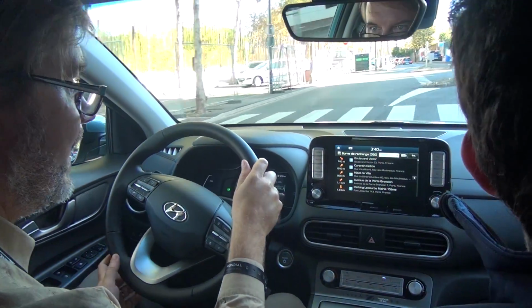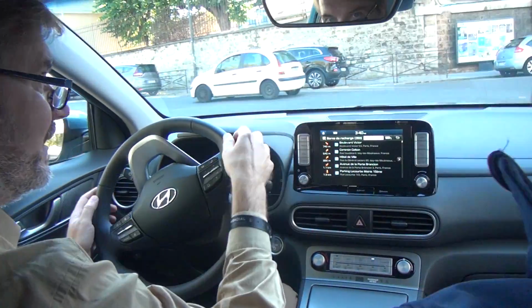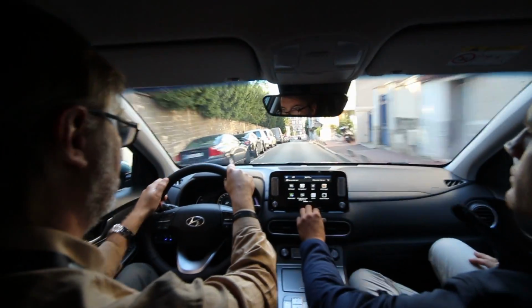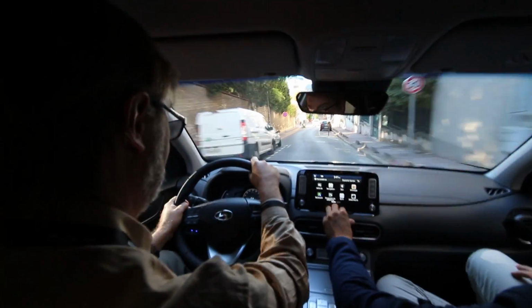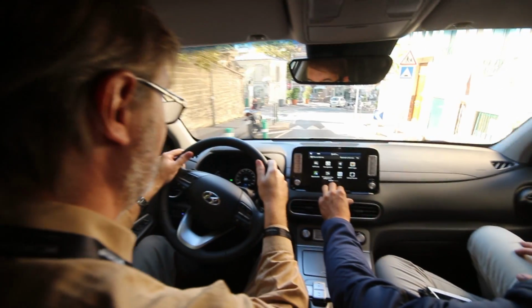Please on the right. But be careful. Full on the right, it's the wrong way. So this is the next one. Very peppy in sport mode indeed.